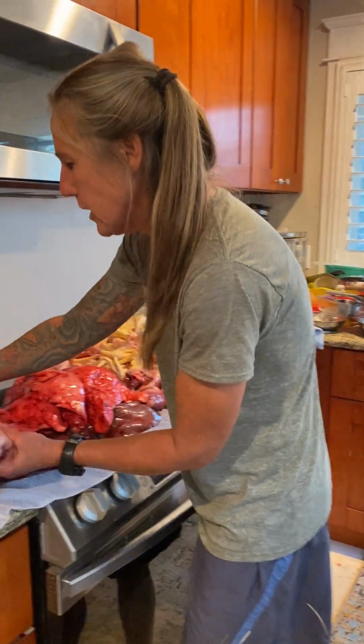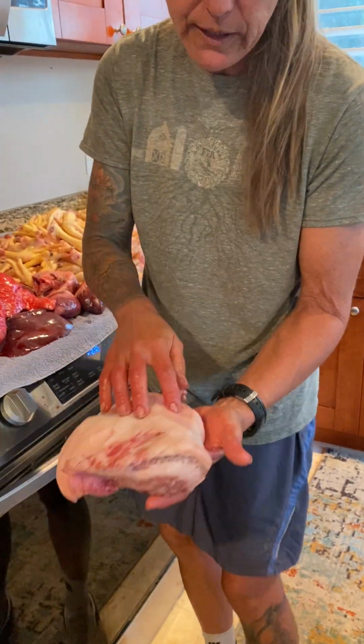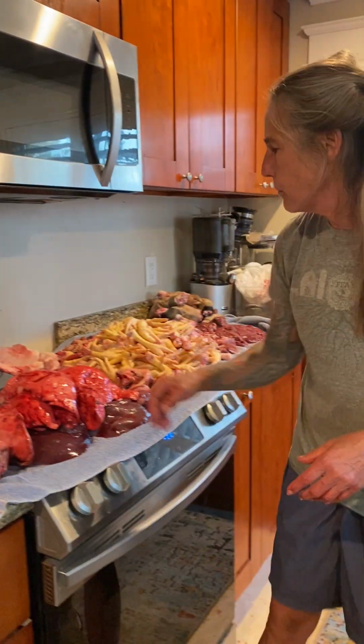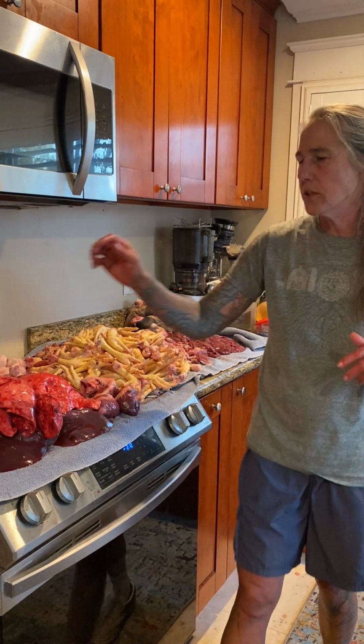So we collect all cheeks. All cheeks, guys. 2 cheeks per hog, okay? You're gonna want the fat, you're gonna want the meat in it. It's delicious when it's cured and cooked properly. Divine. Was it pork cheek or beef cheek for us? That's a pork cheek right there.